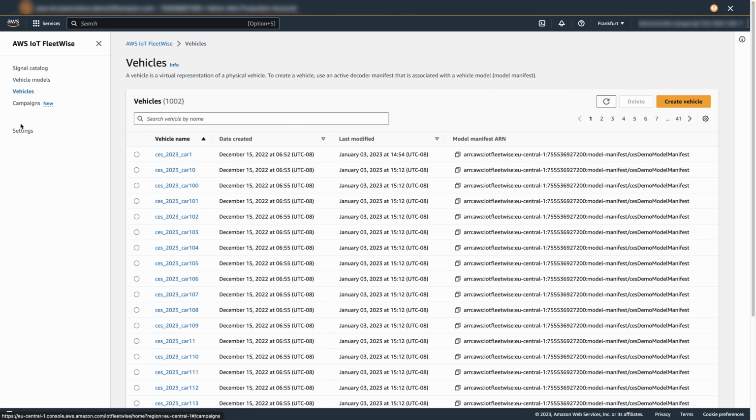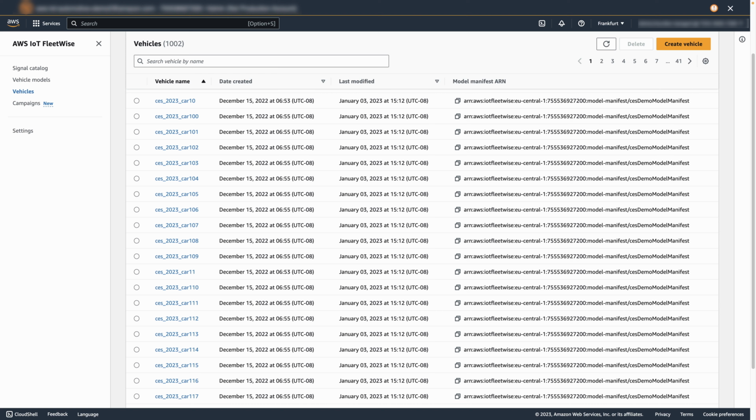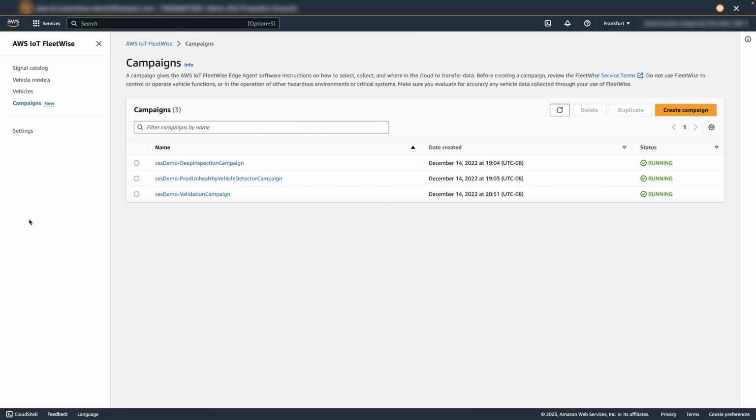Next, as you can see in the Vehicles tab, we have instantiated 1,000 vehicles that belong to the EV production fleet, which includes vehicles connected using Linux-based hardware. Now that you're done with data modeling, you can start to create and deploy data collection campaigns. Let's first deploy an event-based campaign that detects unhealthy vehicles across our entire EV fleet by uploading data only when the BMS ECU indicates it has an active DTC or the state of health drops below 75%.